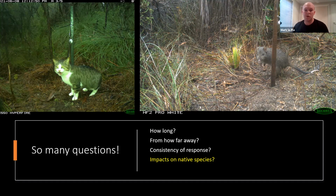And we really don't know intimately what the impacts on native species are. We can certainly assume that they're going to be negative, but the degree to which it is negative is still debatable. And I guess we want to be asking all of these questions because if we can answer them and understand why predators respond to fire, then perhaps we can devise a way to mitigate this and try and get on top of it, to take it away from being such a negative impact, which unfortunately we're about to see.